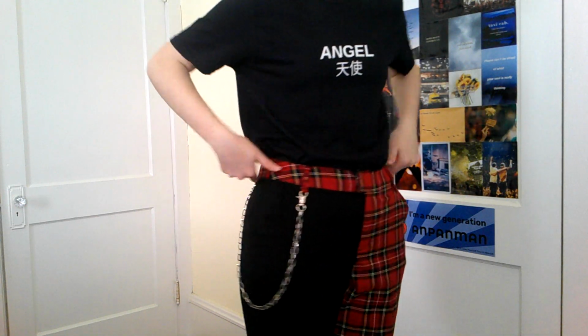And now we have my favorite pair of pants ever. These pants are from Hot Topic. They are split pants, as you can tell. One side's plaid, one side's black. Oh my gosh, I love these pants so much. Anyways, it has a detachable chain, as I'm showing you right there. I do take it off just to wash them and everything, but I usually wear it with them on.